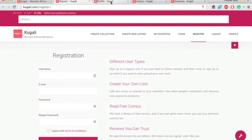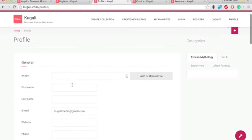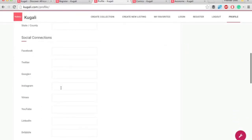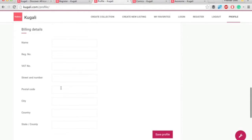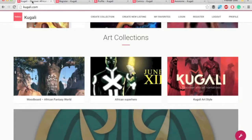So once you've registered, it will take you to a profile page where you can add more information about yourself. So you don't have to fill in all of these fields. I personally just put in my first name, my last name, my website if I want to promote myself, and a couple of my social media links. But then again, just put in what's convenient, what you'd like to share with the community, and then you're good to go. So you just click Save Profile and you're ready for the full Kugali experience.